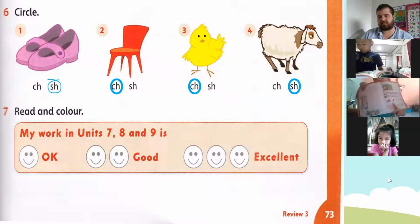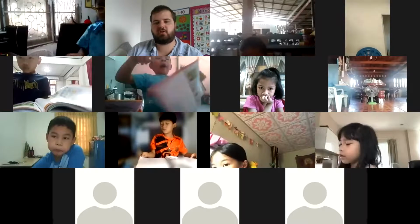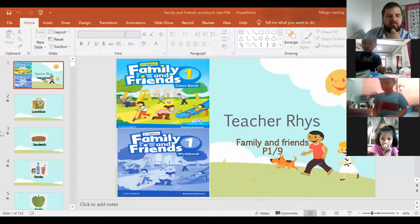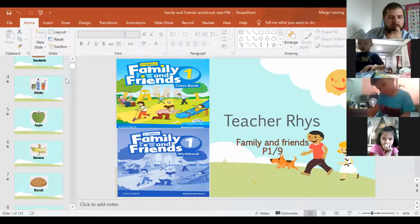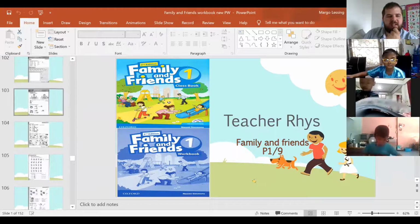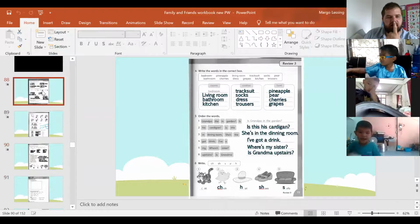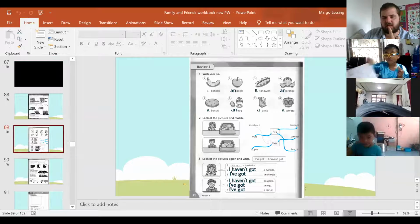When you are finished, close your book and get your workbook. Close your book. Very good, Beth. I see. You can close your book. Oh, and close this one. And get out our book. Page 72. Let me get to page 72. It's open. 72. Okay. Last book. There we are. Okay, this one, 72. There we go.